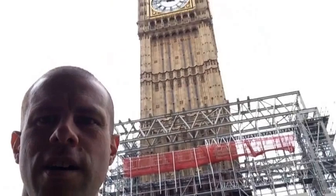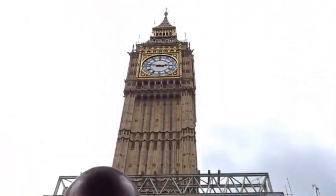Yeah, right now, for tourists, it doesn't look too different. From a distance, from over the bridge where most people take photographs, from Parliament Square down there and on Westminster Bridge up there, you still get a really good shot of the clock dials. And obviously it's still telling the time, it's still chiming, so you get to hear it, kind of.